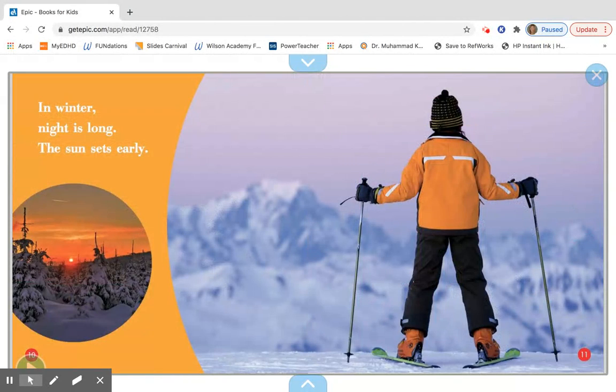In winter, night is long. The sun sets early. Remember, the sun rises means that it goes up and it makes it light, and the sun setting means that it goes down. Look at this picture as the sun goes down. When the sun goes down, there's no light, so it's nighttime.